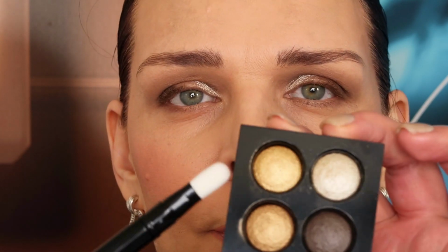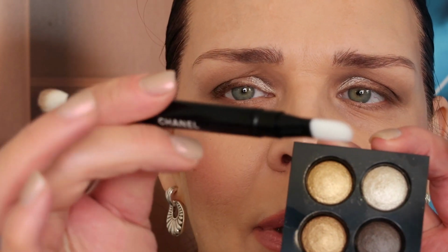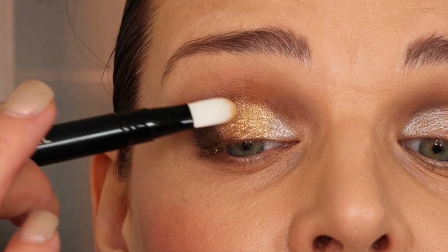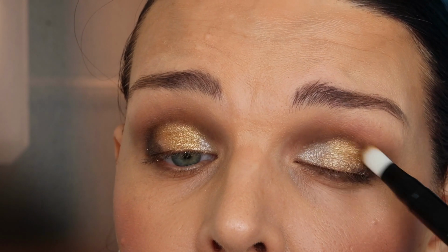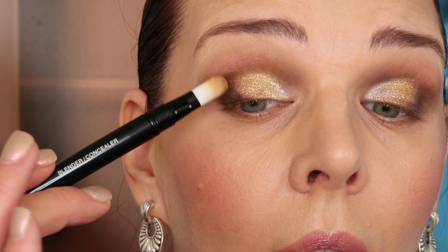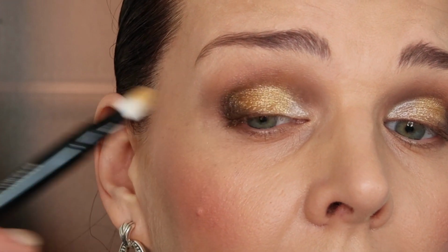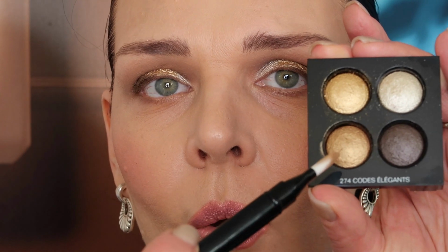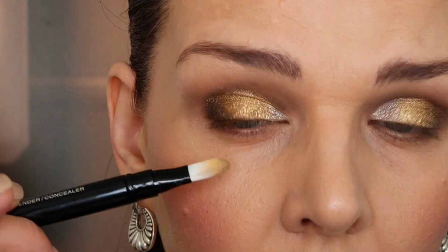Third step, I'm gonna use bright gold, and I'm gonna use again my double brush, which is blender and concealer. I'm gonna use this concealer brush for this gold eyeshadow. It's so beautiful gold eyeshadow. I apply on the center of my eyes this beautiful gold eyeshadow. Then I'm gonna turn my brush where I have a darker gold eyeshadow on the other side. This darker color I'm gonna apply right here, and I am connecting with my darker eyeshadow. It's so pretty. Now this darker gold eyeshadow, I'm gonna put on the bottom, kind of in the center.